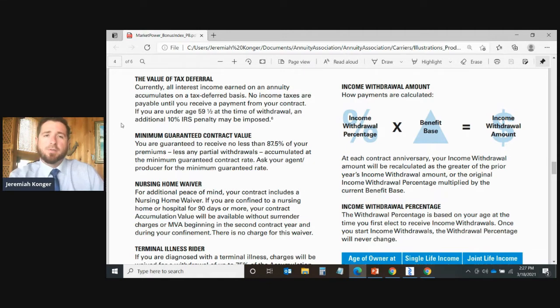If you're under age 59 and a half at the time of a withdrawal, an additional 10% IRS penalty may be imposed if the monies that were used to fund it are qualified dollars. So if they came from a 401k or an IRA or any other qualified account, the same federal tax laws apply.